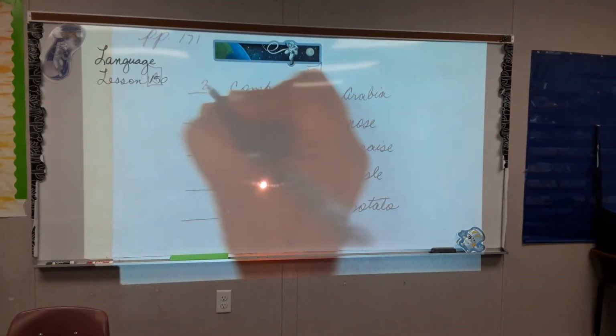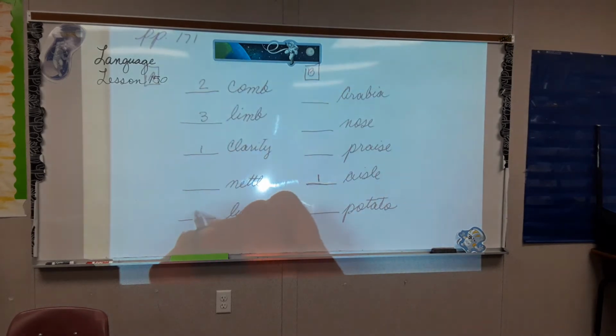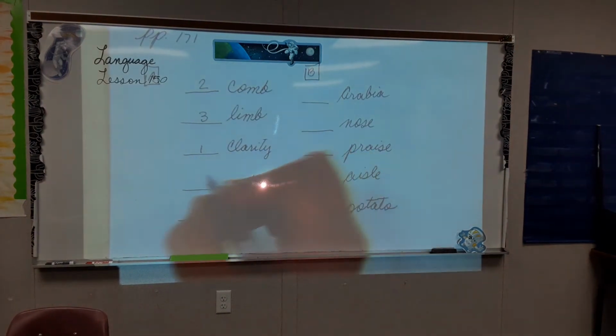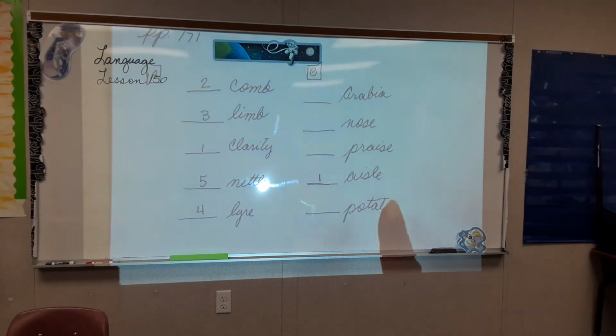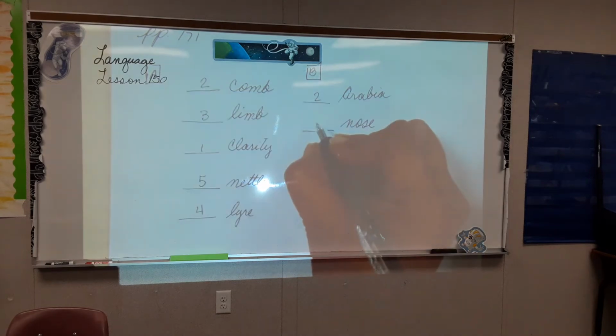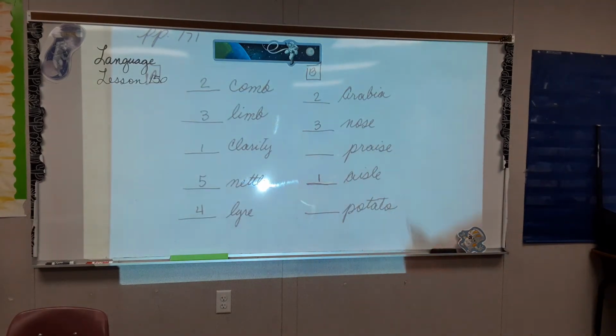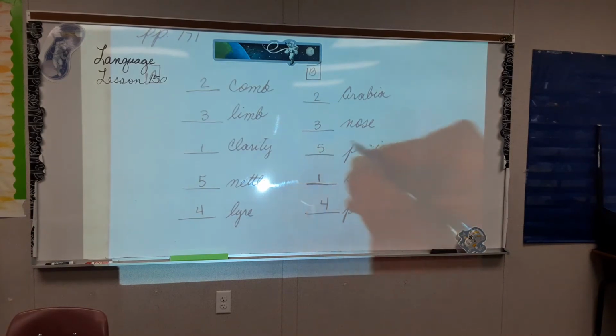Two is comb. 3 is limb. 4 is layer. And 5 is nettle. Now, column B. 1 is aisle. 2 is Arabia. 3 is nose. 4 is potato. And 5 is praise.